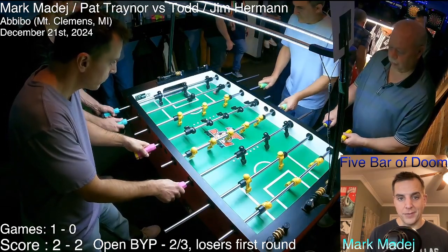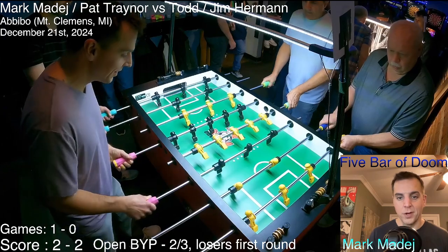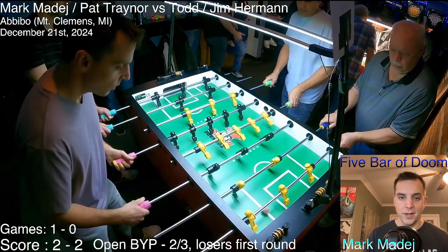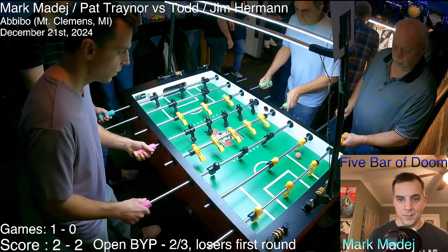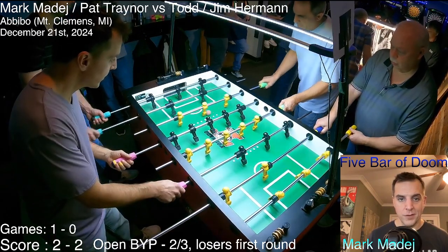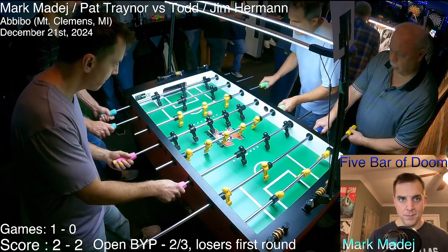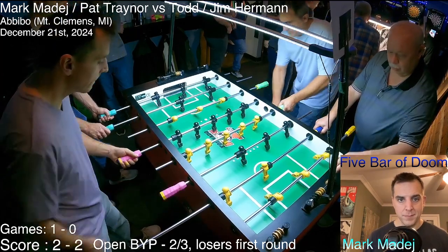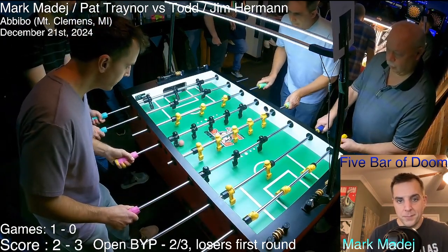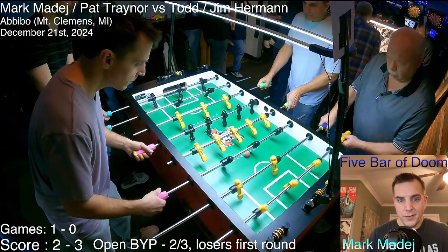Jim rips a nice long there. Pat's on it. Pat kind of misexecutes that one. Everybody gets a piece of it. Now it's back in Jim's territory. And Jim with a nice pass up the lane. Hits that straight. Another successful pass.